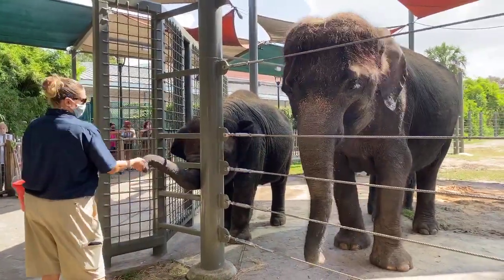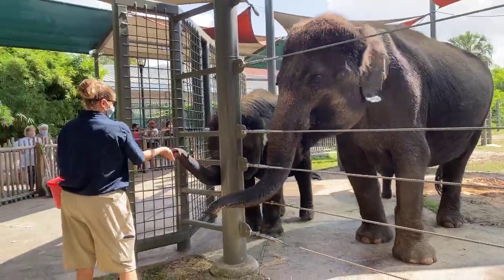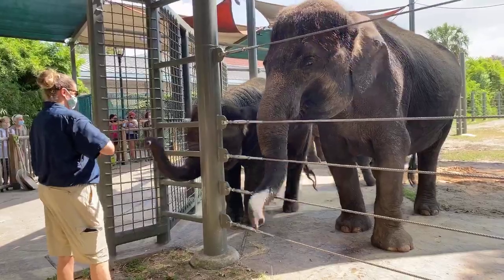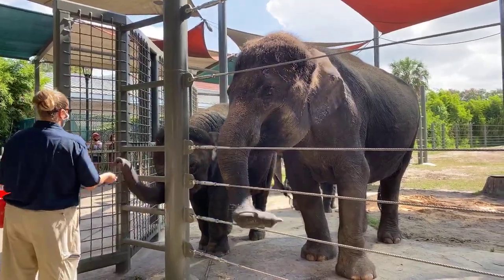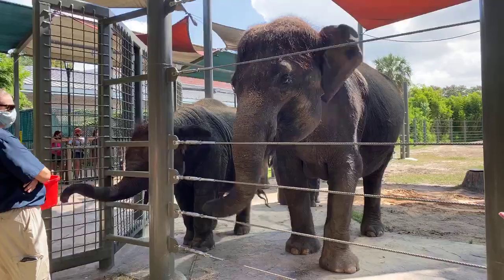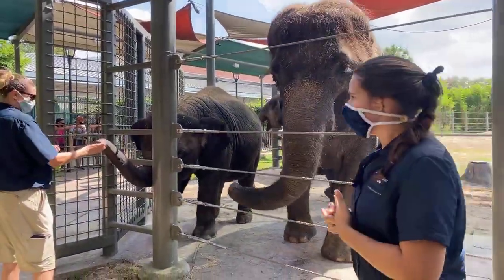So right now, we're just kind of stationing them. Mandy here is another fellow elephant keeper, and she is doing some basic training with these guys. But we are actually going to do a more exciting training set with them. We're going to do a painting. I think we're going to have to move around to the other side, though, to get that all set up. And if you want to walk that way.